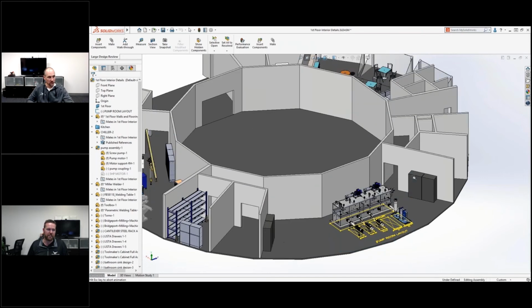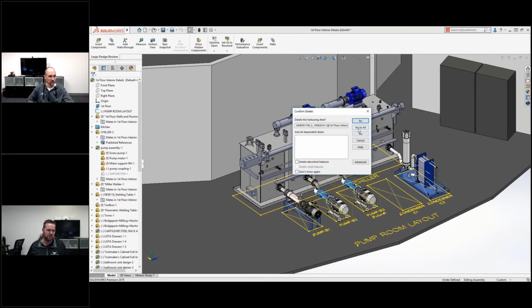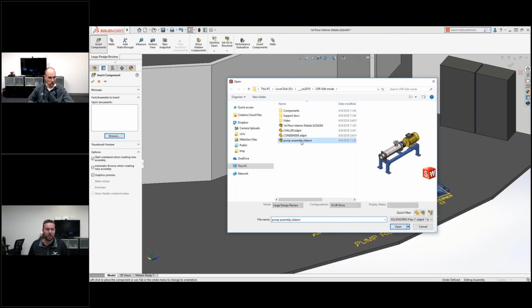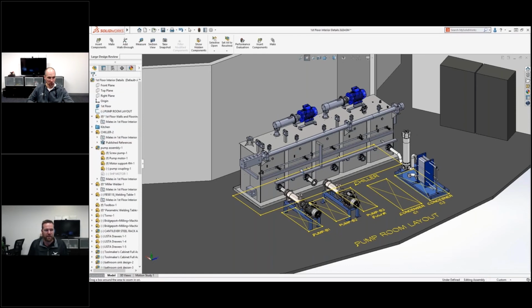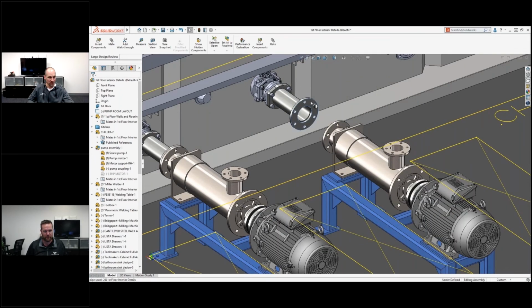You can add new parts to this. In this case specifically, we have the wrong pumps defined, and so we're going to simply come in here in this ultra super fast mode. Instead of having to load up all that detail, we're going to delete those out. We're going to insert this new pump assembly, which correlates to our layout drawing here, and drop that into place. Zooming in on that, we can create our concentric and coincident mates that are required to locate that where it's needed.